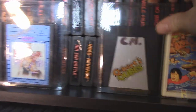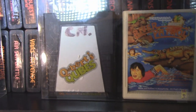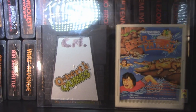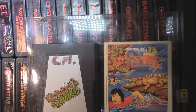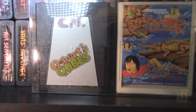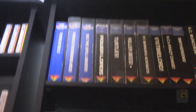And last but not least, Qbert's Cubes. That's an expensive game. I got this from my buddy Retro Remix Nation when we were down selling games at the Game On Expo in 2016. So that was a really cool item to get from my collection. And then River Patrol. I just picked this up recently.